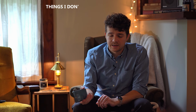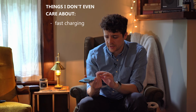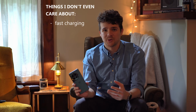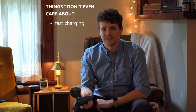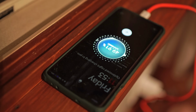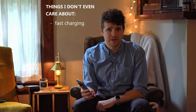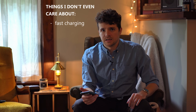Here are the things that I thought I would love and I ultimately ended up not caring about at all. Fast charging, first of all. Like I talked about earlier, the battery life is so incredibly good that I don't really pay attention to how fast this phone can charge. It's really cool that this can charge so quickly. There have been a handful of times where that's been actually useful to me, but because the battery life is so good, it's really not that big a deal on this phone.